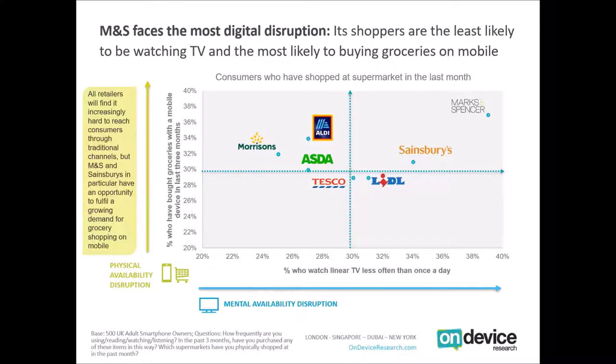So they are very much exploring this idea and playing into their audience's propensity towards mobile shopping. It's worth saying, though, that all retailers will find it increasingly hard to reach consumers through traditional channels. And everyone has to think about the need state that consumers are in when they are engaging with grocery shopping in the mobile space.